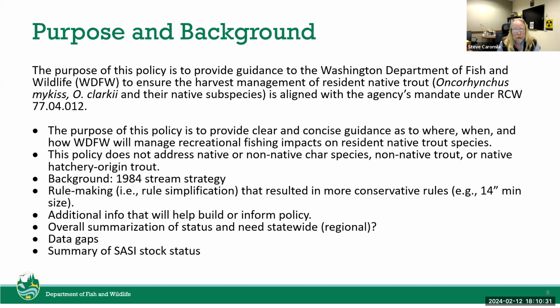So, purpose and background. The first 2 bullets here are the ones that to me are pretty important and will be used to develop the main purpose statement of the policy, which is probably going to be something like that statement at the top of the slide. So it's going to provide clear and concise guidance as to where, when, and how we'll manage recreational fishing impacts on resident native trout species.